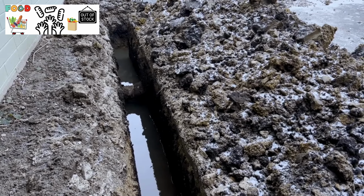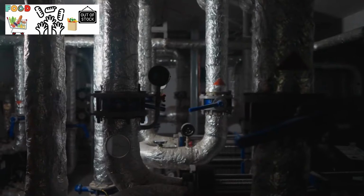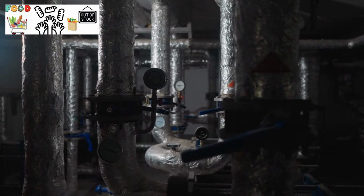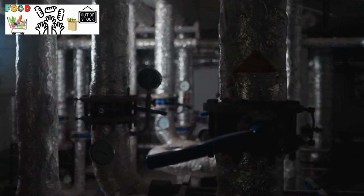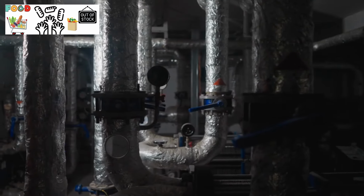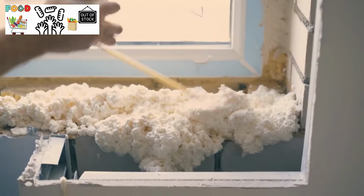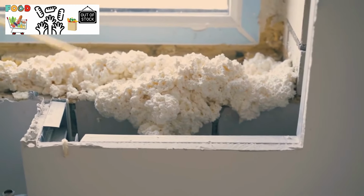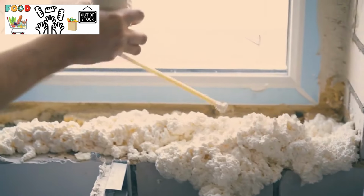First, let's focus on your home's plumbing. When cold weather is on the way, start by insulating any exposed pipes, especially those in unheated areas like the garage, attic, or basement. Pipe insulation foam is affordable and simple to install. Just wrap it around your pipes to add a layer of protection.